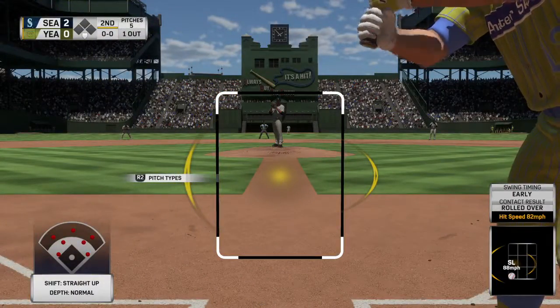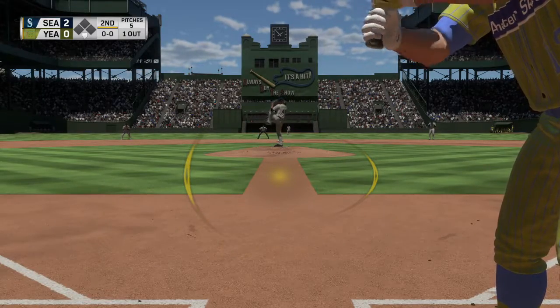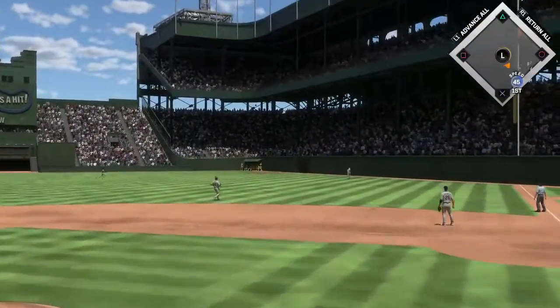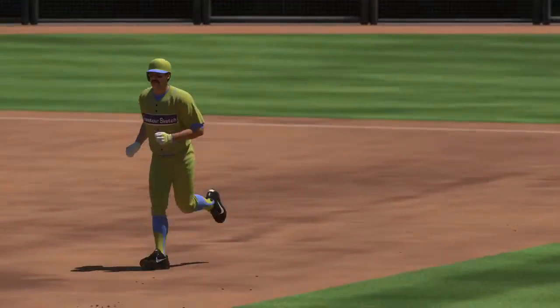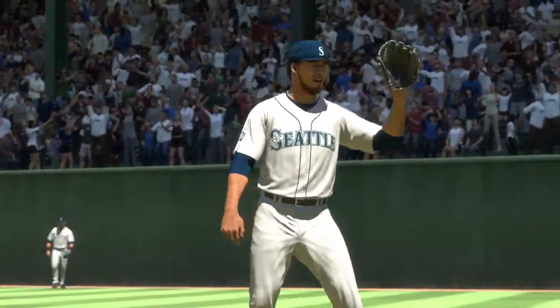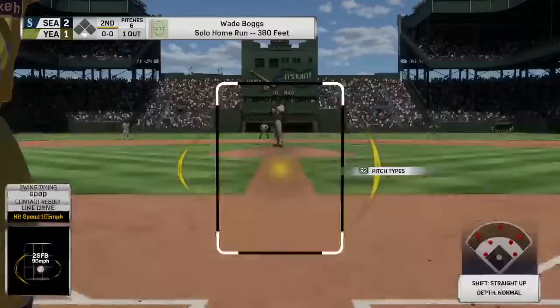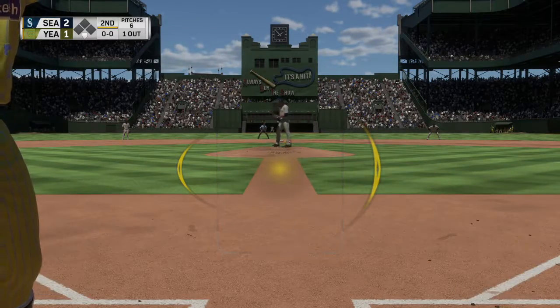Here's the Hall of Famer Wade Boggs. First pitch coming. Here it is. There's a swing and a drive hit well out to right field. Gone! A solo shot here to straightaway right field. As they cut the lead in half, it's 2-1 now.